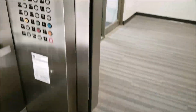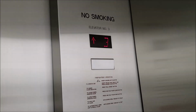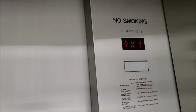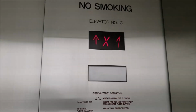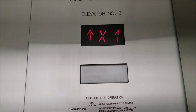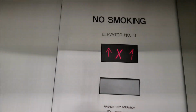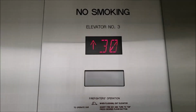Oh yeah, this one, definitely. It's like a different layout. Yeah, this one has Innovation CA on it. Yep. This was probably an addition. Yeah, nice cab. These elevators are quite weird.